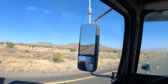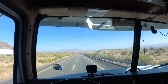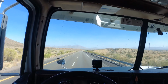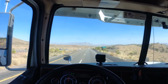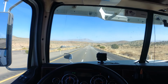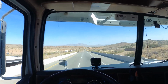Left California about 45 minutes ago. We're already past Kingman, heading towards Flagstaff. It's gotten really windy out here. I think it's gonna be a windy day today. Luckily I'm loaded pretty good today, so that shouldn't be a problem unless the wind really gets intense up there. We shall see. But it's gonna be some serious mountains up until we get past Flagstaff, Arizona.